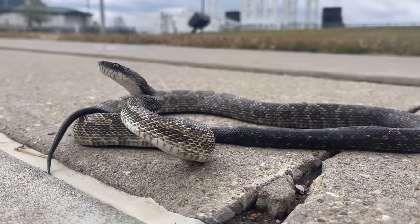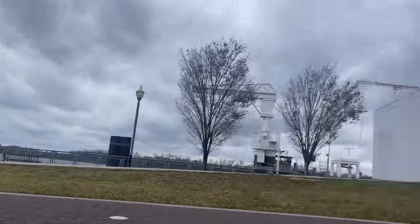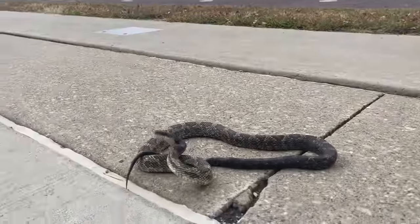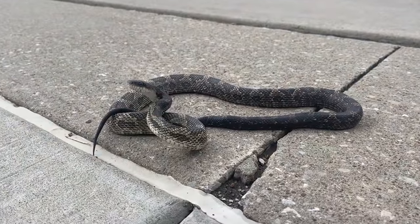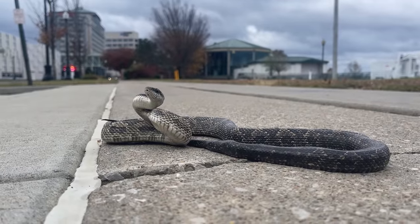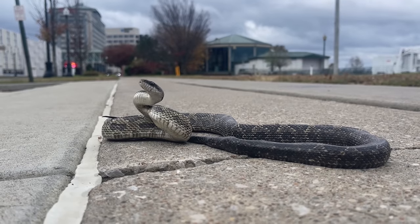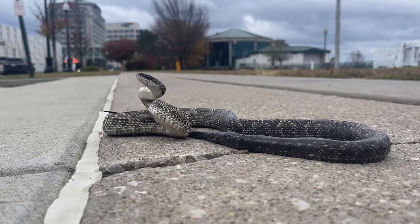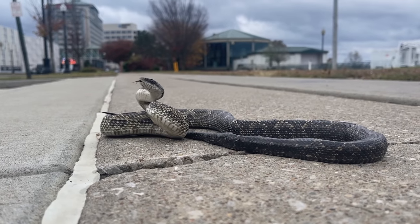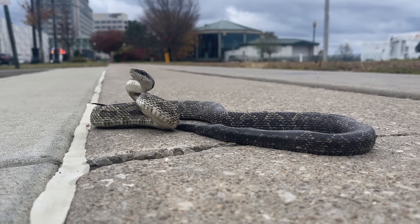But I mean, just look at this place we're in. We're in a town, like in the middle of the town. And there's just a crazy looking rat snake. That is a beautiful gray rat snake. I mean, one of the nicest looking ones I've ever seen. Just in this weird little town. What a strange way to end this trip. I really cannot believe that.